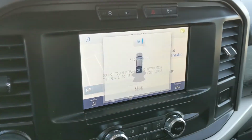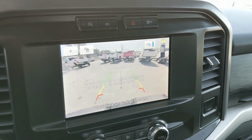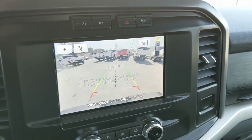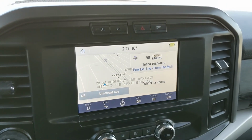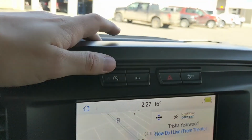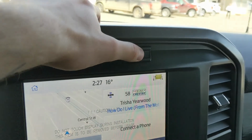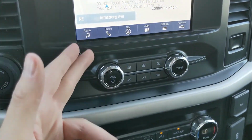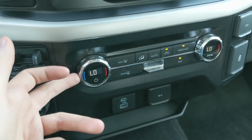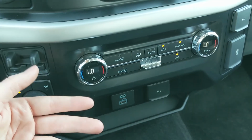But then shifting into reverse, you do also have a backup camera with reverse sensors, so you're going to be able to see where you're going and hopefully avoid hitting anything, with dynamic hitch views, so you can zoom in and hopefully have an easier time hooking up a trailer. But then above that, you have your auto start stop shut off, your camera view again, your hazards, and your traction control shut off. Then moving down from your screen, you have your media controls and your climate controls here with dual zone front climate, so you can stay at different temperatures and remain comfortable.